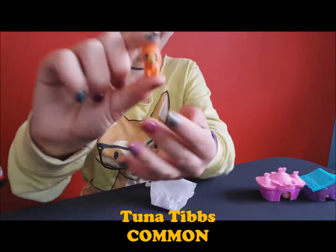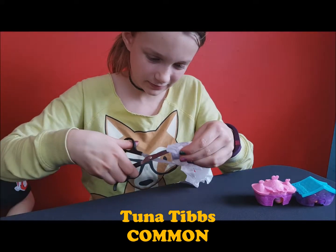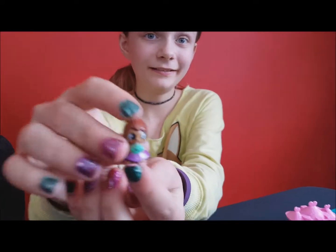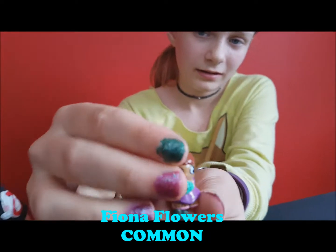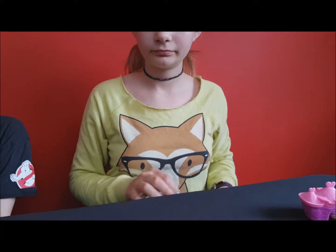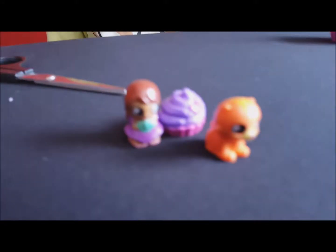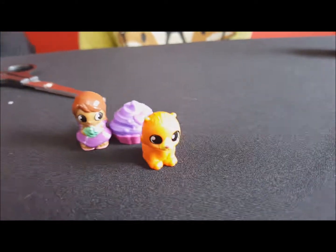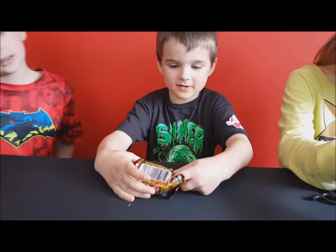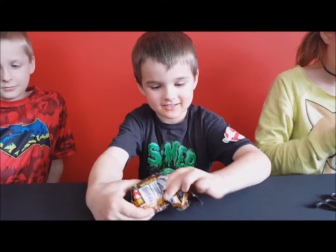I got another little kitty cat. And then, let's see what else I got here. Then I got a person I don't have yet. It's like sneaky. That's cool. Oops, she fell down. Then we got that. There we go. That's cute. Okay, I am going to be opening this one now. Oh, it's this card. I didn't get this card yet.